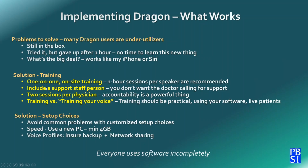So two things. We always now include a support staff person in the training. So you have somebody in your clinical workflow who has seen this work and is there to answer questions, or call PBSI if you have a question. And then another is a second session. So the accountability of once you've had training, you're now making an agreement with the trainer. You're going to do this for at least 3 patients a day or at least a half-hour a day every day until the next scheduled training session 2 weeks later.